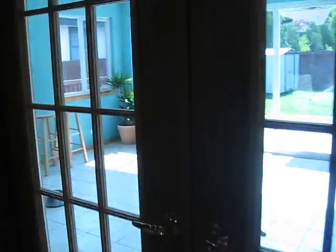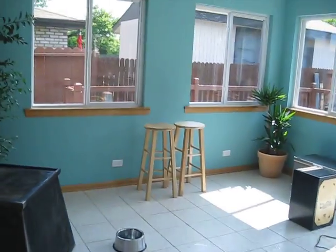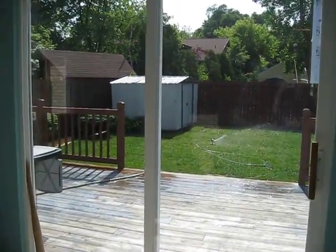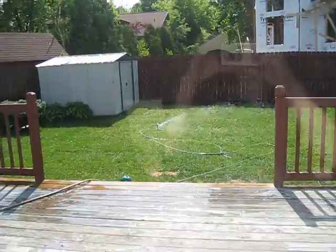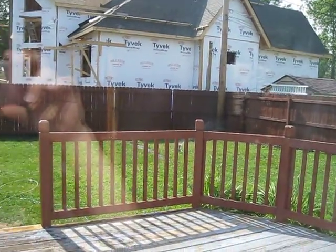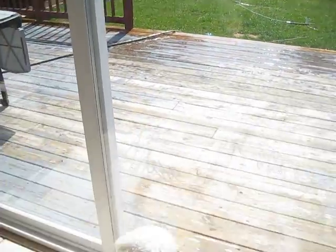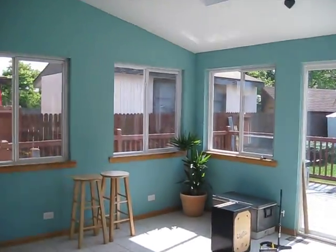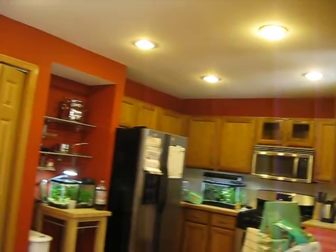Alright. And here we have the sunroom area. There's my new backyard where I'm sprinkling, even though it rained earlier today. I'm scared that my grass is gonna die. There's our little porch. Here's the doggies enjoying the sunshine. This is an awesome room. Smells really good in here. You have a lilac bush right next to it. Come on, Peaches. Come on, puppy. Come on, come on.